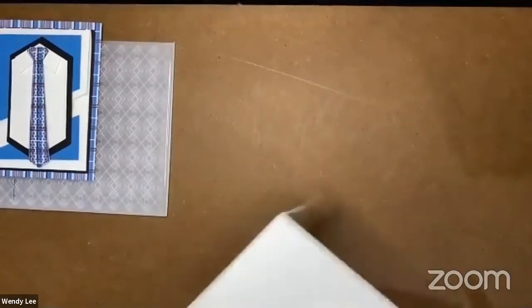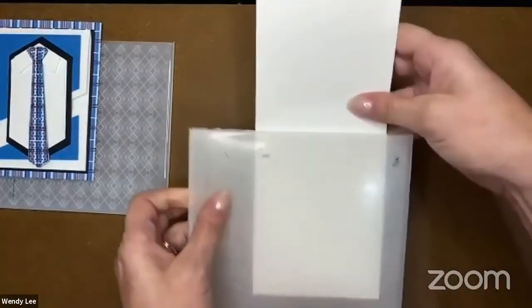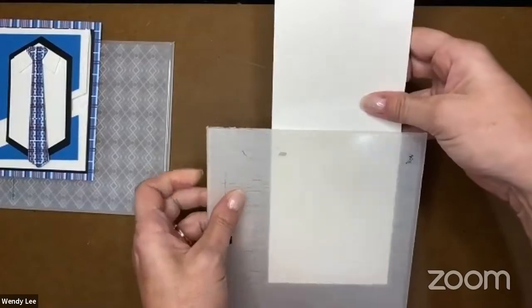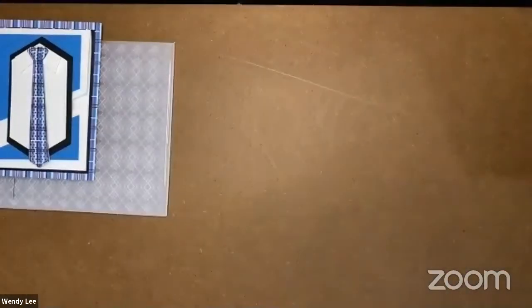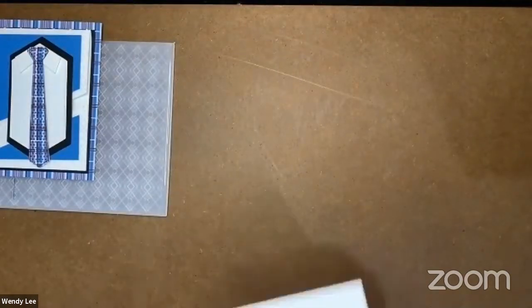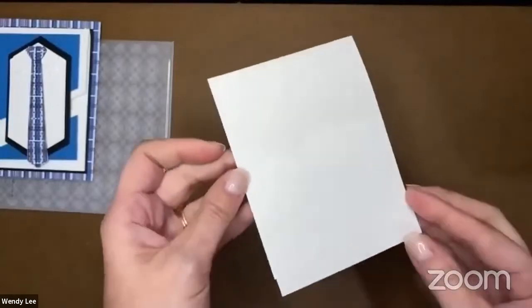So what I'm going to do is just slide just the front of the layer into the folder, and then I'm going to run this through the die cut emboss machine, right? So hopefully you can see that nice subtle texture on there.